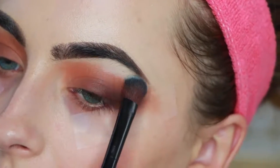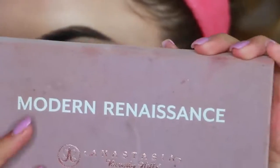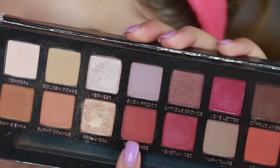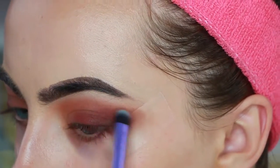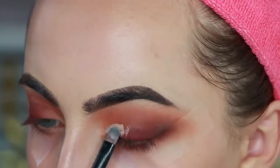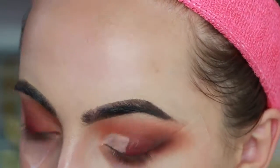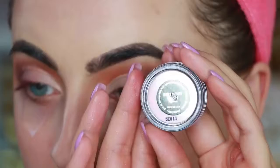Now I'm going to use the Natural Eyes palette, and I'm going to use that lightest shade to just highlight my brow bone. When I do something with a lot of shimmer, I like to keep the brow bone pretty matte. And now I'm using this beautiful brick red shade from the Anastasia Modern Renaissance palette because I want, again, some richness in the look.